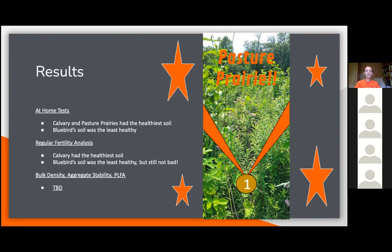So going off of this, for my master's program, I really want to look at the different sustainable agriculture practices, such as no-till and prairie strips and stuff like that, and see if that has a better impact on the soils in the long run instead of really hurting the soil like typical cropping practices have.